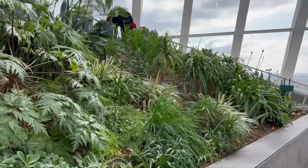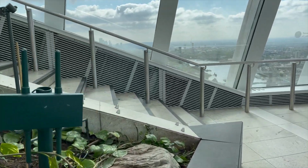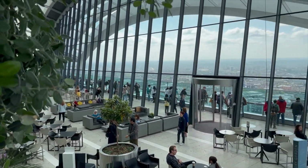But it's the 360-degree view from London's highest public garden that takes your breath away. Looking down at London, the past and the present of this 2,000-year-old city, one cannot help but to be mesmerized.